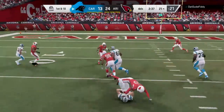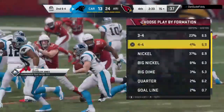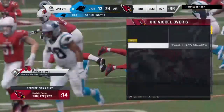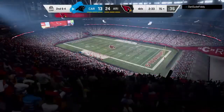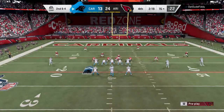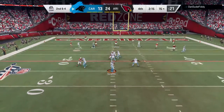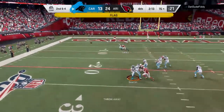Now a run with McCaffrey. And this will be a gain of 6 when it's all said and done. Down to the 15 from the 21. That's a strong pickup right there on first down, and as this drive goes on, we're seeing an offensive line and running game imposing its will. They don't need to run another play here before the 2-minute warning. Let's see if they do it anyway.